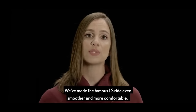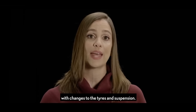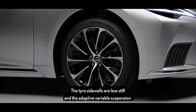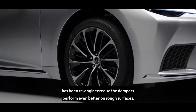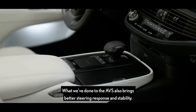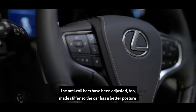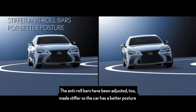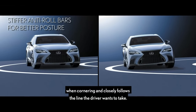We have made the famous LS ride even smoother and more comfortable with changes to the tires and suspension. The tire sidewalls are less stiff, and the adaptive variable suspension has been re-engineered so the dampers perform even better on rough surfaces. What we have done to the AVS also brings better steering response and stability. The anti-roll bars have been adjusted too, made stiffer so the car has a better posture when cornering and closely follows the line the driver wants to take.